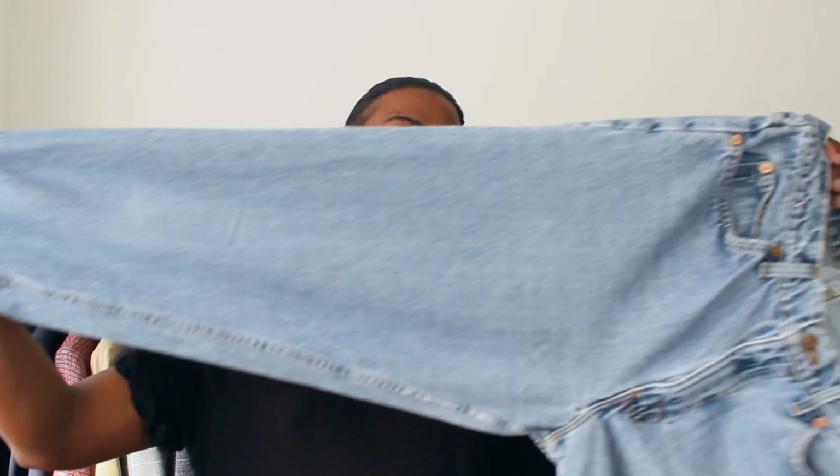These guys are quite baggy in the cut. Now I know that if you have seen some of my previous videos, whenever I buy jeans or trousers, obviously they are quite tapered and slim and skinny. However, when it comes to vintage, I tend to experiment a lot more, and plus in some way or another baggy jeans are going to make a comeback.